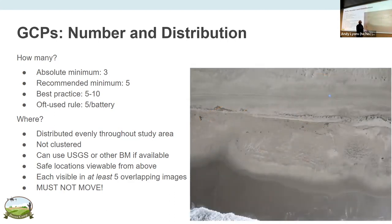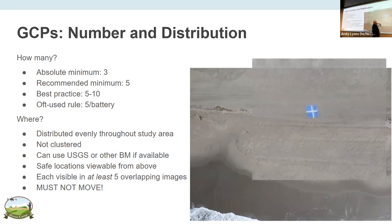This is just real quick, an example of a GCP. It's actually a 2-meter piece of blue tarp with a white X on it. We're using that same beach erosion survey. There's a more close-up of it. So it's just white paint.